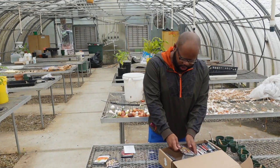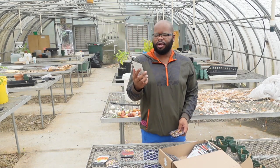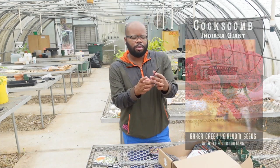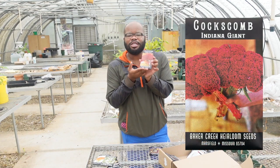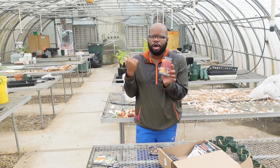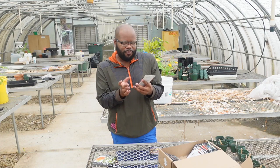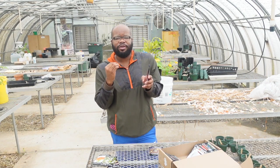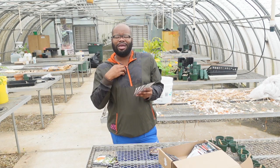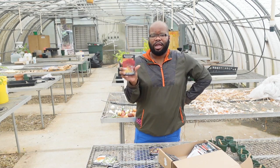Another batch of flowers that we have are the Baby's Breath Covent Garden. Next up, we have Coxcomb Indiana Giant. Now this plant, I've always seen at Lowe's or Home Depot or at our local garden center. They look very gross. They look like brains, but they're pretty and they have a very vibrant color to them. And I know that they can take over an area. So we're gonna also add this to our pollinator garden.